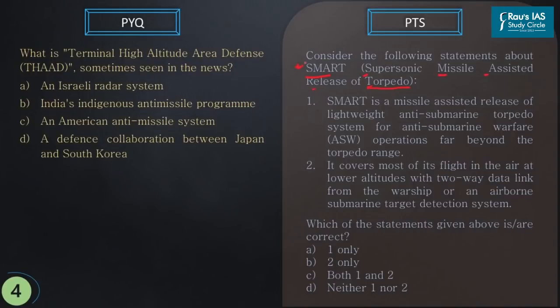The two statements given in the question read like this. SMART is a missile assisted release of lightweight anti-submarine torpedo system for anti-submarine warfare operations far beyond torpedo range. Because it is missile assisted, it will go far beyond the torpedo range. This is an absolutely correct statement. The second statement is, it covers most of its flight in the air at lower altitude with two-way data link from the warship and an airborne submarine target detection system. It has to be. All these technologies have two-way data link. Otherwise, how will the target be detected and neutralized? Both statements are very factual, both are correct. The correct option would be option C.